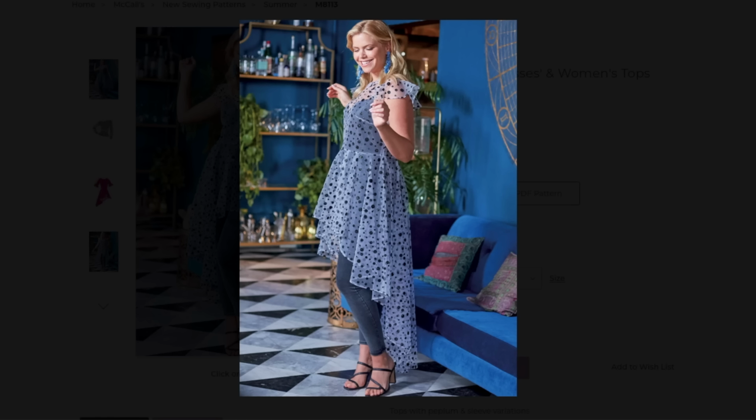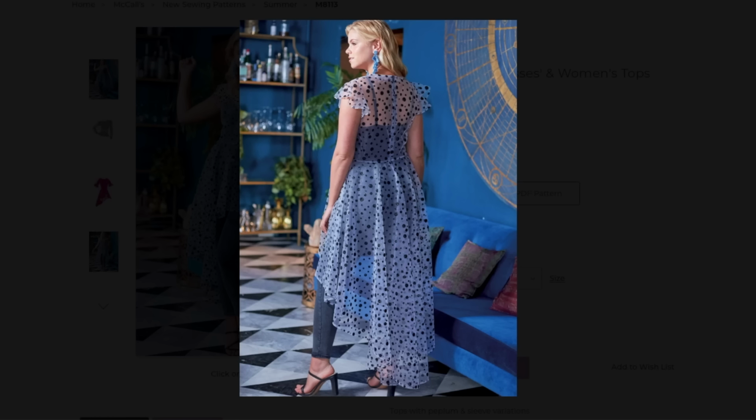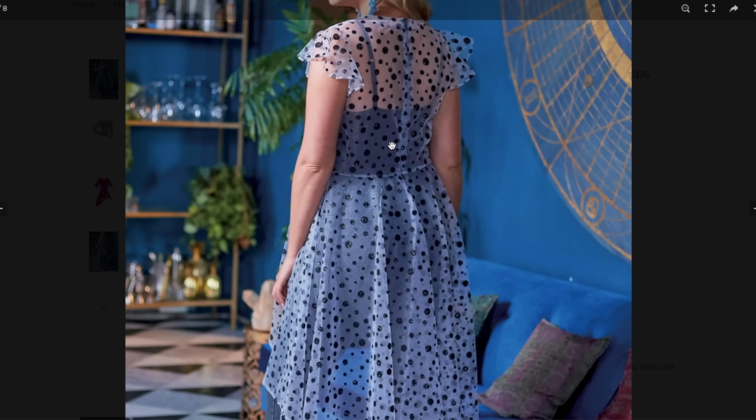She's really working hard for the money that she made that day, though, isn't she? They're like, dance around. Center back zip? Seriously? I'm trying to get past the weird polka dot fabric. But even still, these little sleeves and this application here is odd.